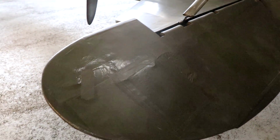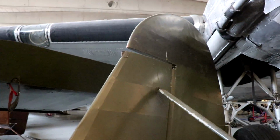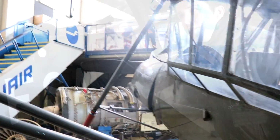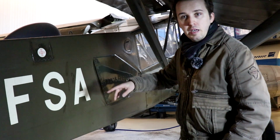Here we have the elevator, not a little one, that's actually quite a massive elevator, and of course the rudder right there. Right, let's move over to the other side where we have some even more interesting features on this Fieseler Storch. Okay, so we're standing under the starboard wing now, at the right side of the aircraft's fuselage, and you'll see a couple of features here.